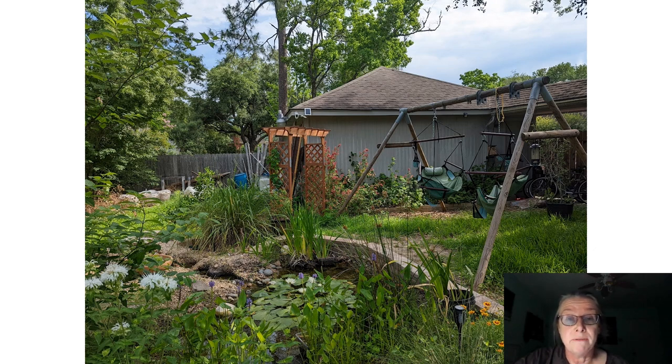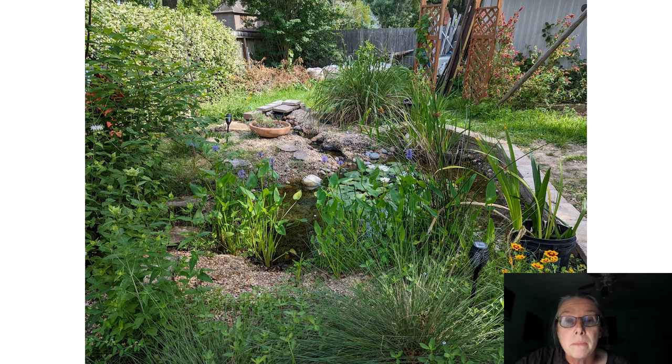Things are starting to fill in a bit here. You can see, no, you can't see very well in this one. But in this one, we've got some muhly that I planted. We've got some lance-leaf coreopsis that I ended up getting from a nursery and planting. Things are growing up nicely, looking good.